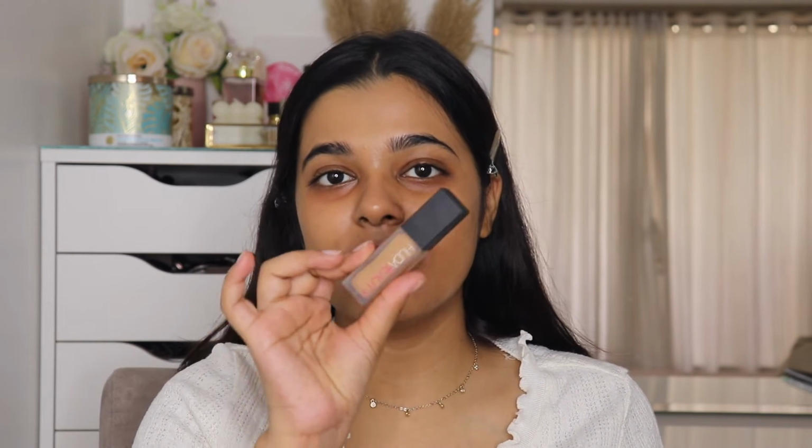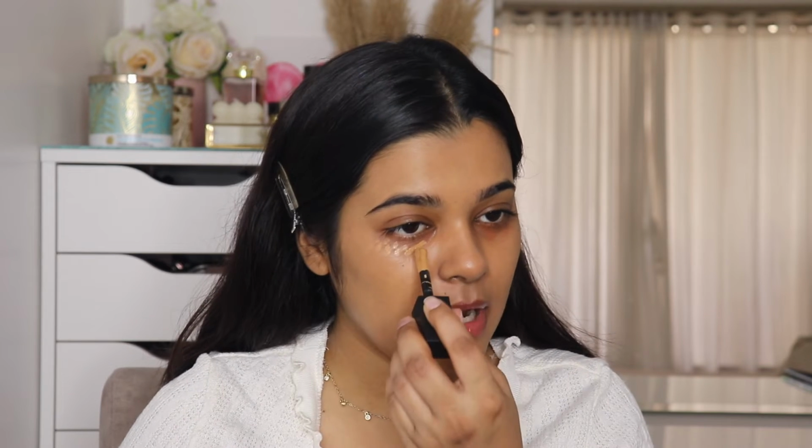Now moving on to concealer. I wanted to try this concealer since a really, really long time, and I got this from Nykaa. It's the Huda Beauty Faux Filter Luminous Matte Concealer, and this is in the shade Praline. It's my exact skin color, and I have already tried this. I like it. The only con of... OMG, I dropped it. Okay, I'm gonna talk while I'm applying.